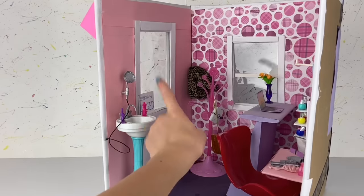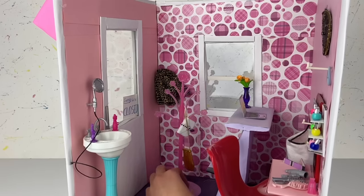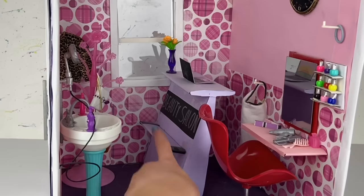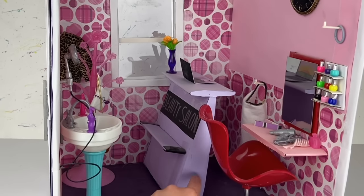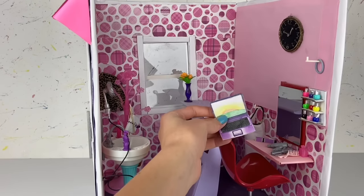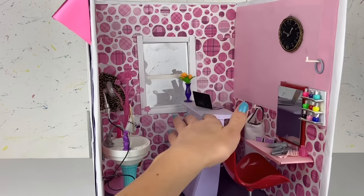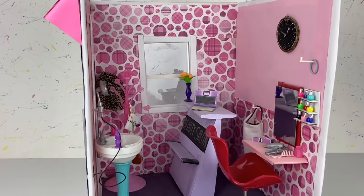So right when you come into the door, there's this little coat rack, or like for purses, I guess, over here. And then I just hung this little coat on this little hanger here. And then here we have the front table. I actually had to glue it down because I made it at such a weird angle that it was just gonna fall over if I didn't. I have this little laptop here. I guess a laptop is how they work out their money situation for payments. I don't even know. Then we get to the actual salon part.